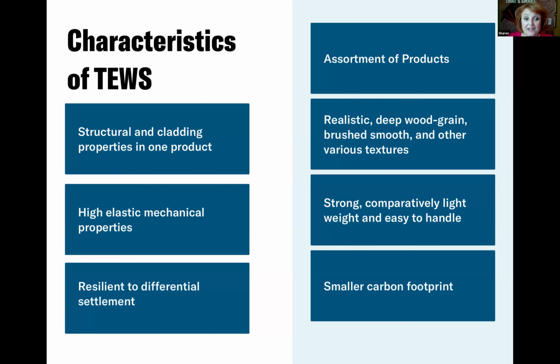So, high elastic mechanical properties. If you're in an area with a lot of shifting, or if you've done a lot of site work to prepare the site for building on it, you don't have to worry about cracking or settling problems long term. It's resilient to different kinds of settling, whether there's a lot of movement. There's an assortment of products. For the companies that manufacture engineered wood siding, there's not tons of manufacturers, but there are a few, and the ones that do make a really beautiful selection of durable products. In fact, every one of the treated engineered wood siding manufacturers actually has a 50-year warranty. So that says quite a bit about the type of material overall.